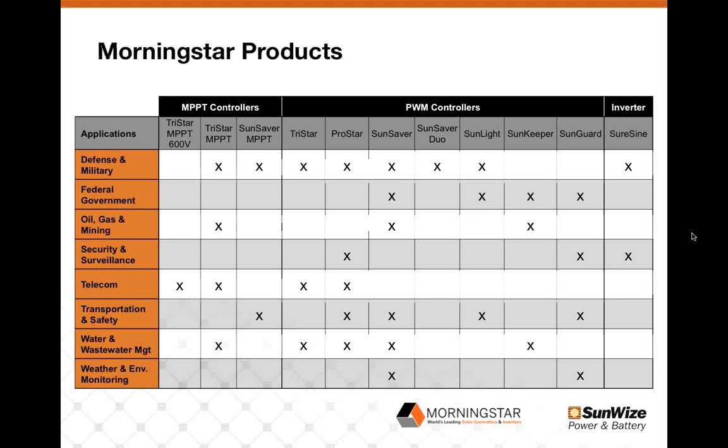So like Marcia was saying, it's a good guide. Depending on your application, this guide will generally steer you in the right direction, though there may be exceptions for any of these applications. It just really depends on what your load needs and what the battery bank is. So it really depends on the exact need of the system. But I just want to mention a few of the products we didn't discuss yet.